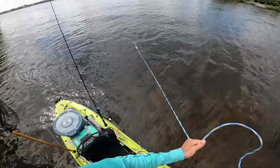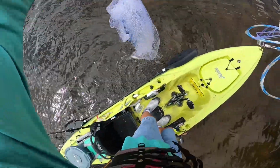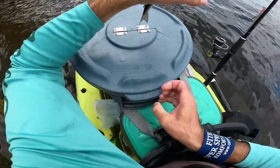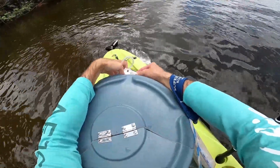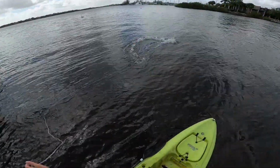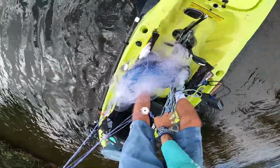Saw some little ones right there hanging out. Oh yeah, we got a few nice perfect size ones too. Got 4 fingers. Got my bubbler that I gotta turn on, and then we got some bubbles in there for them. Got one more.